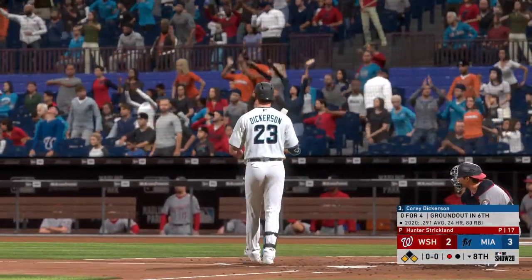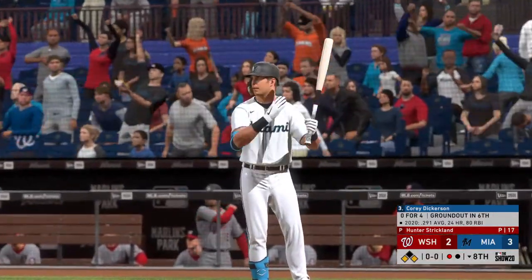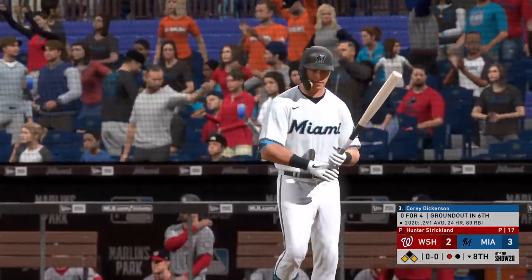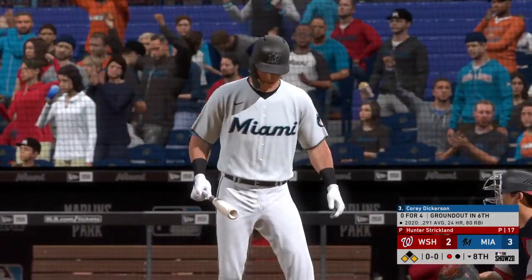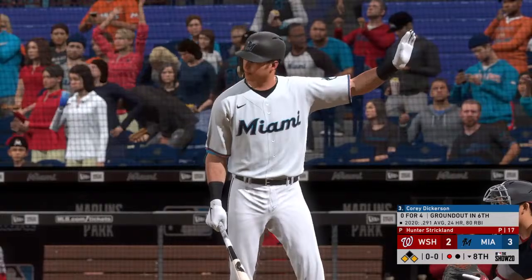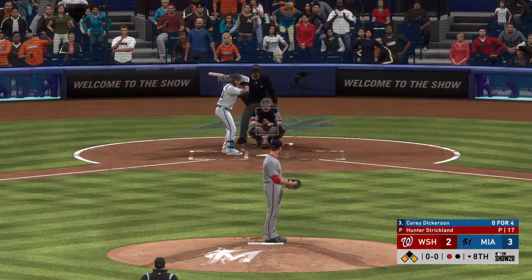Ready once again, Corey Dickerson. His day at the plate hasn't amounted to much, 0 for 4, but this is a great opportunity to make amends. Well, when your team really needs you like they need it right here, you have to be able to put your personal struggles out of your mind. Right now is all that matters.